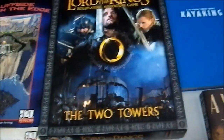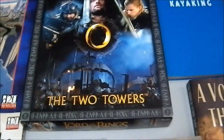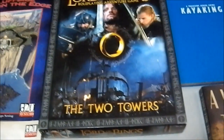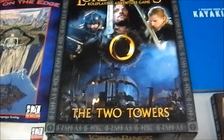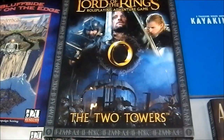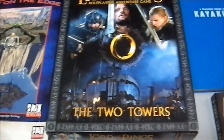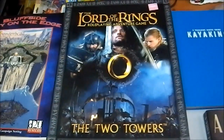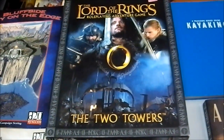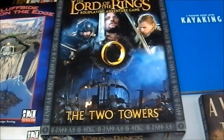Next we have the Lord of the Rings role-playing adventure game, The Twin Towers. I picked this up for $5 at Goodwill. It is missing the dice, but it has all the maps, it has the rule book, it has the playing pieces. It has character sheets, all of them there. It's the only thing that's missing dice, and let's face it, I own lots of dice. And I figured it should belong in my collection as opposed to just sitting on a shelf somewhere. And it's full of pictures from the film.